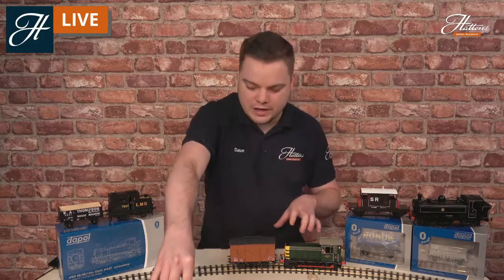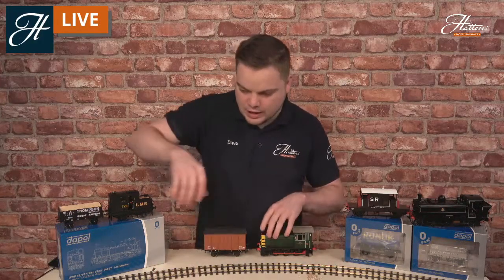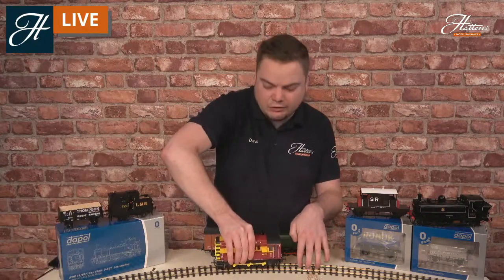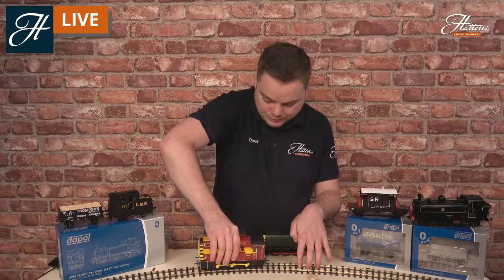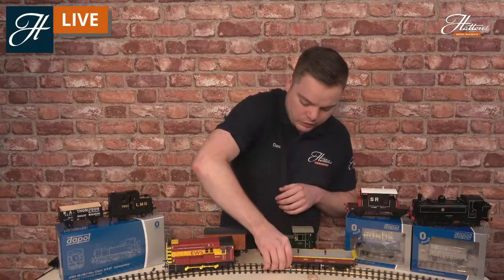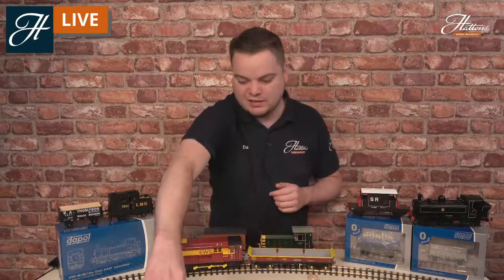So let's head really modern. Let's head into the late 20th and 21st centuries. I'm bringing you a really modern diesel shunter that we've got here now. Well, a classic diesel shunter in a modern livery. These Class 08 shunters were originally brought in in the 1950s, but are still in service to the current day. And these are part of a growing range of modern image locomotives. Again, useful and ideal for a smaller layout.